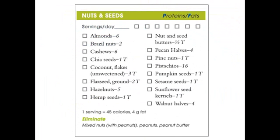Bob, Barb, anything you want to chime in here? If your smoothie doesn't taste as nice as you like it, you can try adding a couple teaspoons or a tablespoon of your favorite nut butter, and it changes the whole flavor of the smoothie and adds some nice nutrients.